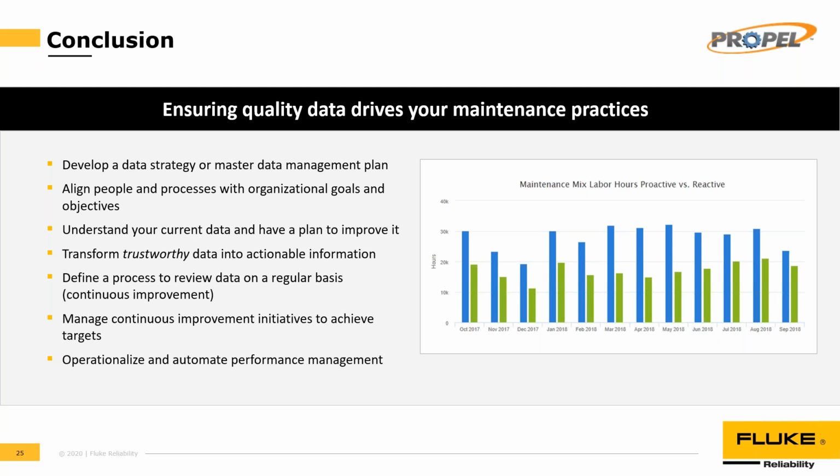Define a process to review the data on a regular basis. That's your continuous improvement. Manage the continuous improvement initiatives to achieve your targets. Again, if I see something that's wrong, maybe it's looking at the plan versus actual numbers to improve job plans. Well, take the top 10 job plans that are anomalies and say, those are the ones I'm going to approve. Have something in place to measure that initiative and track where you are and the finalization of it.